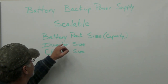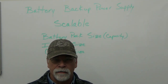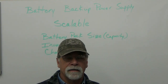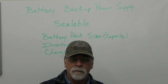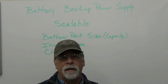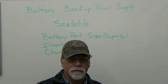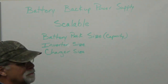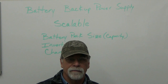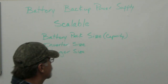But what I wanted to say is that we can make that battery pack size anything we want. This one that I'll show you is a 12.8 kilowatt hour. We can make it 30 kilowatt hours. We can make it 100 kilowatt hours. We can make it 5 kilowatt hours. You can make it whatever you want. And so, of course, the battery pack size will dictate your runtime, how much energy you have available to power whatever you're going to power.